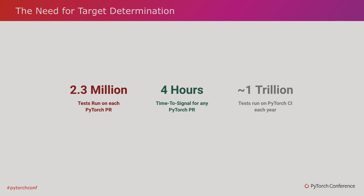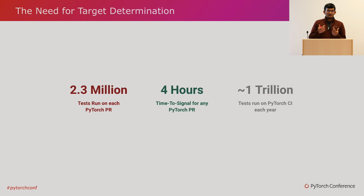So let me share some numbers to motivate a specific problem that we have. On PyTorch CI, to any push to a PyTorch PR, we run around 2.3 million tests. And that's a massive number. And it takes 4 hours for any developer to get full signal on any change they've made to PyTorch, which is pretty bad. And this really affects the developer experience, the speed at which you can iterate on your changes to PyTorch. And if we extrapolate that over the course of the entire year, we're running around 1 trillion tests on PyTorch CI in the entire year, right? And that comes out of somebody's budget.